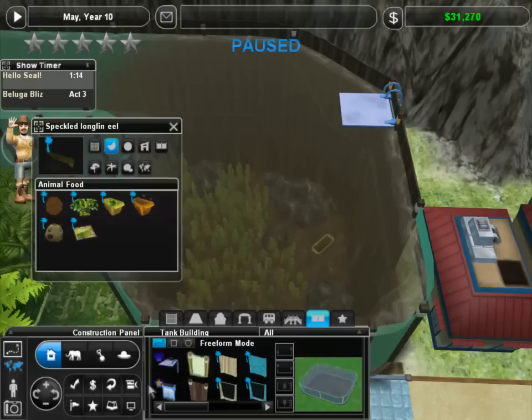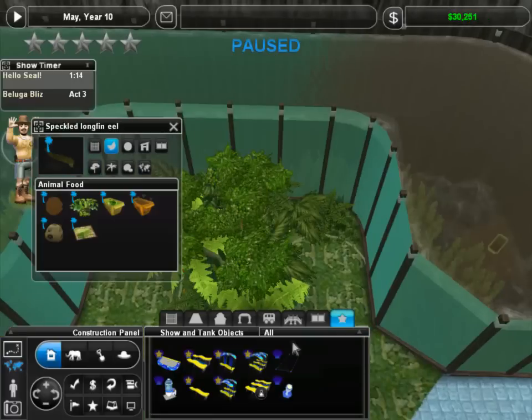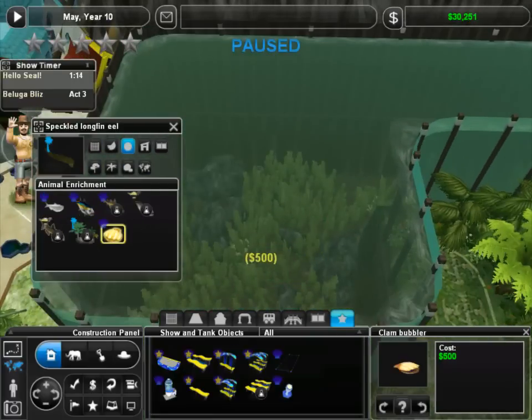Right there. There we go. And then we also need to put in a filter, because this is muddy water and I don't want to have to be in here cleaning it every 2 seconds. And then for entertainment, you would like a clam bubbler. We'll tuck that right over here.